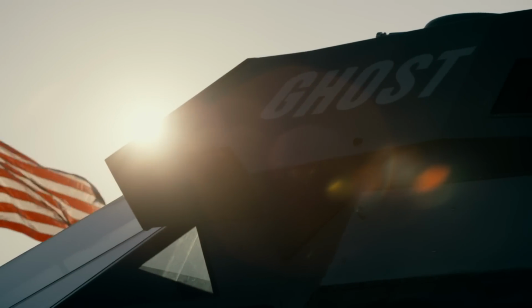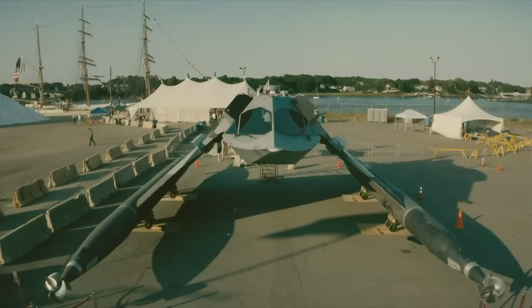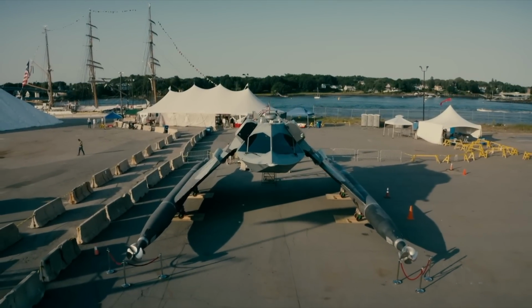This unique stealth ship has solved the issue that killed Sea Shadow. It no longer sticks out like a sore thumb on radar. How it does it is classified.